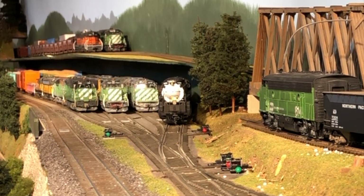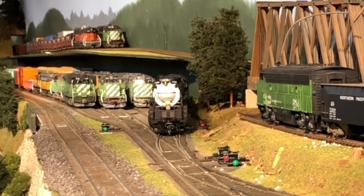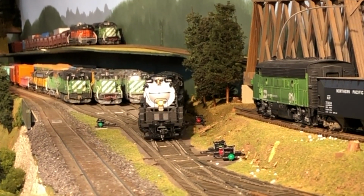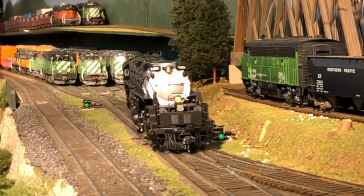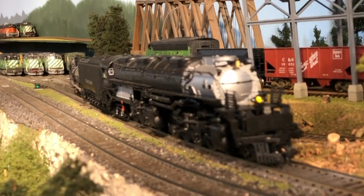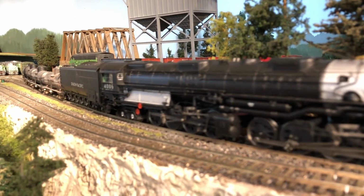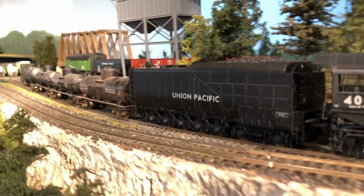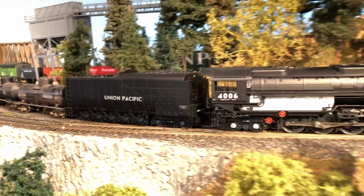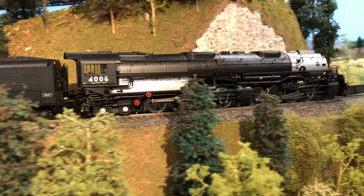Here the Big Boy has come around the Rainbow Bridge at Skykomish Yard, past all those massive diesels, and is heading downhill towards Seattle. This is the Athearn Genesis unit from, I want to say, 5 or 10 years ago, but it has a Tsunami 2 decoder and it performs really well.